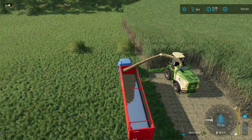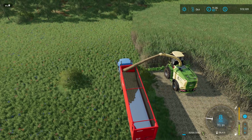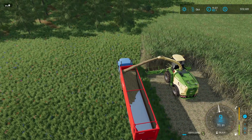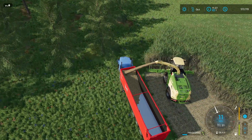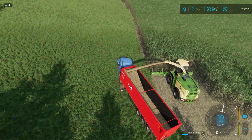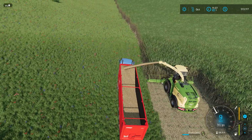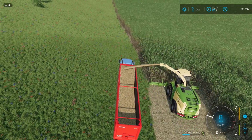So hopefully the sugarcane harvest goes well enough. I just want to get the first headland done. And then we can get back to sugar beet harvesting, get that taken care of, and do some other stuff. But we will do a little bit of this. And I'll probably take care of the rest of it off camera, maybe in between episodes. Because I'm not sure if the sugar factory is going to be able to take enough sugar cane, because I got plenty of it still in there. Let's see what happens though.